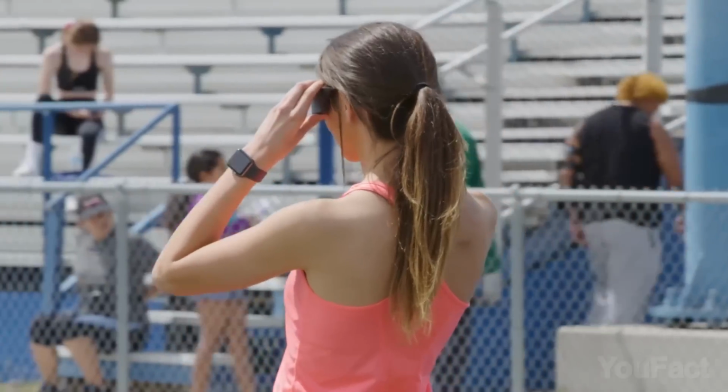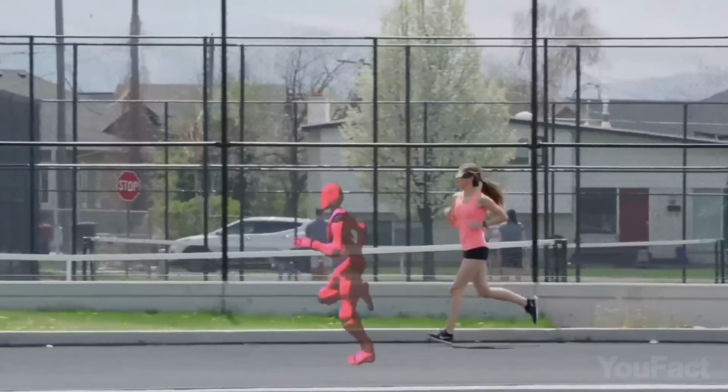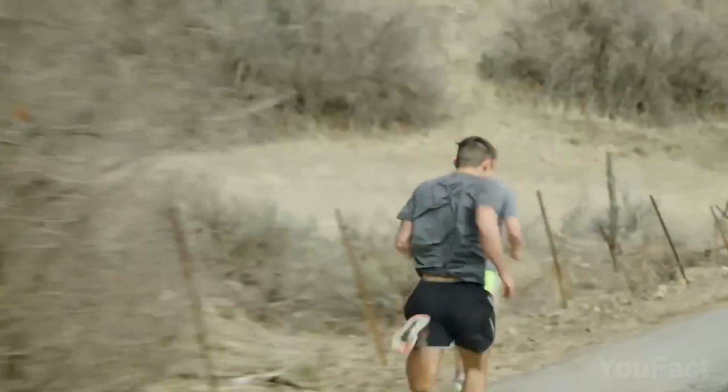The headset's lightweight enough to allow long runs without any inconveniences. Naturally, the headset is also water and dust resistant. Do you think it could work for you? Can it replace a real partner?